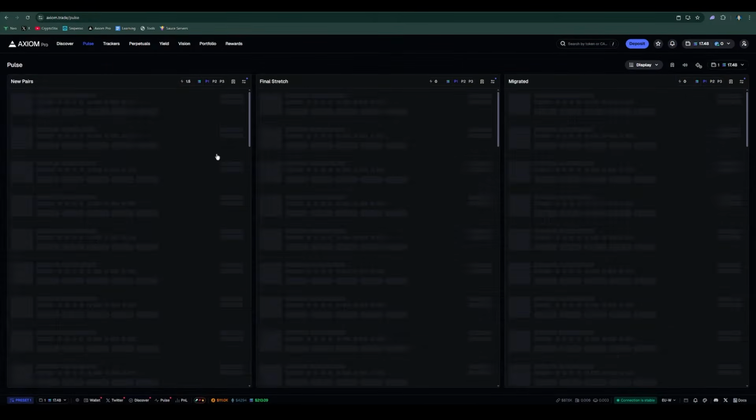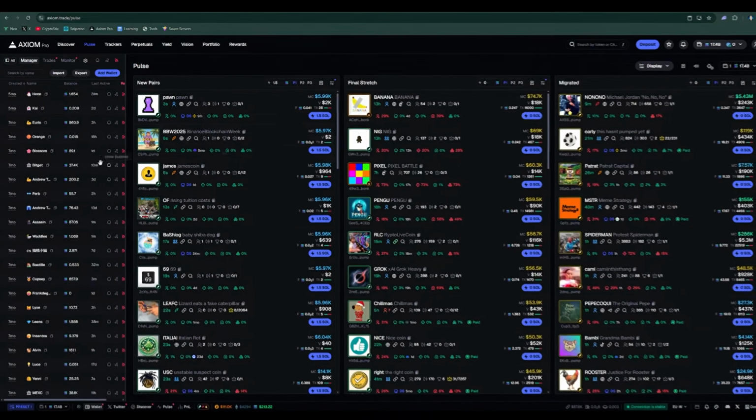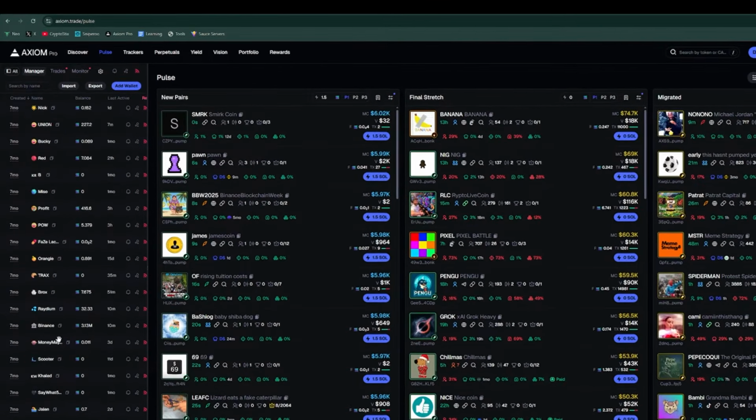So we're going to go into Pulse here. I like to have here my wallet tracker. I have my manager here. I am tracking 70 wallets here at the moment. As you can see, all these wallets are being tracked.